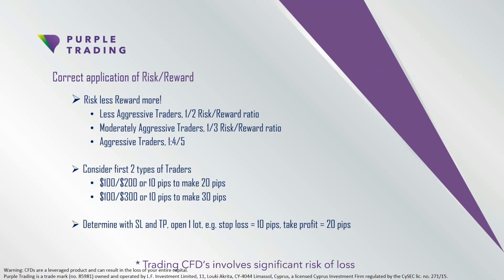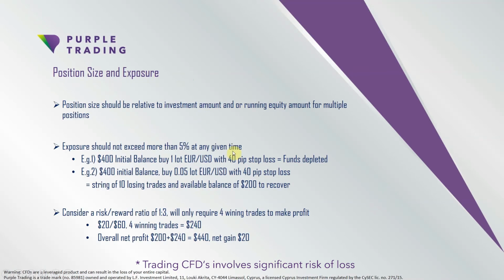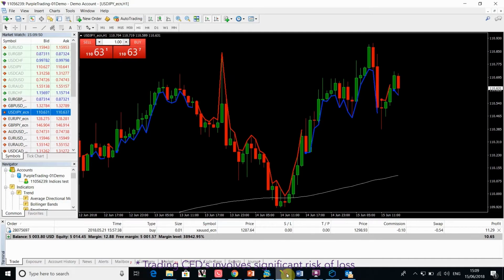So just to show how we do this, I'm just going to go to a live chart. Okay, and currently looking at the dollar versus the Japanese yen on a 1 hour time frame, and this market is trending up. So again, you can apply money management to any time frame. Obviously, the bigger time frames tend to be more reliable when it comes to technical analysis.